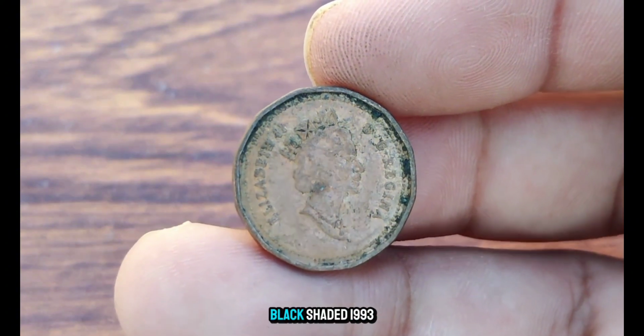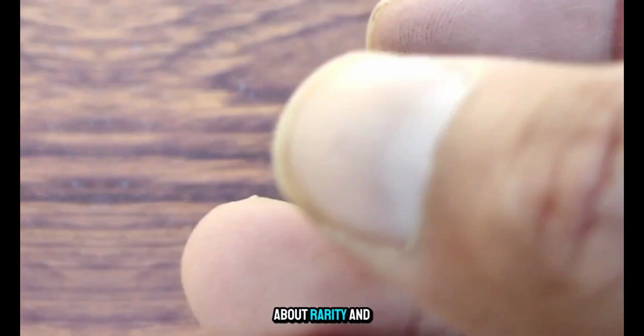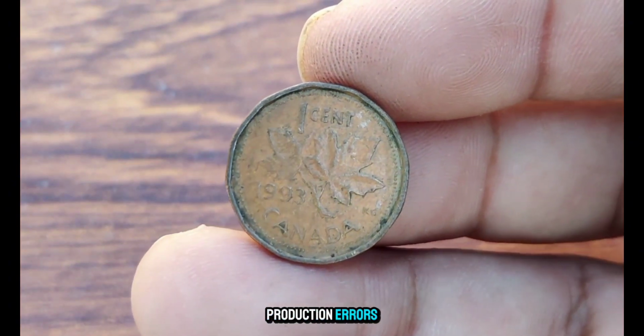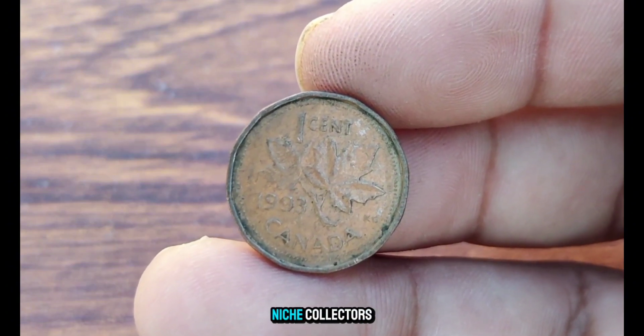Now, why would this black shaded 1993 penny be of interest to collectors? Well, it's all about rarity and uniqueness. Coins that have unique characteristics, whether due to production errors, minting variations, or environmental effects like shading, tend to catch the attention of niche collectors.